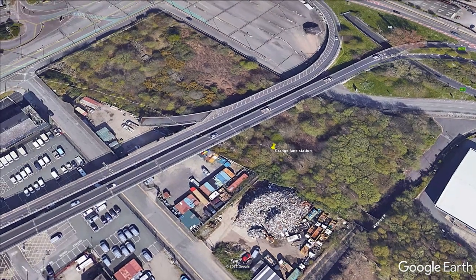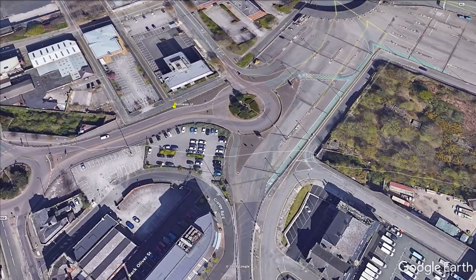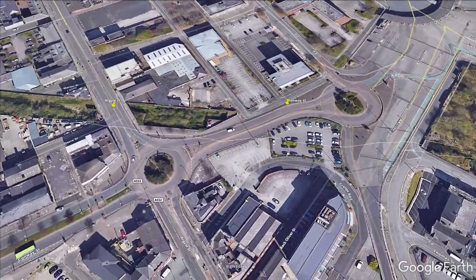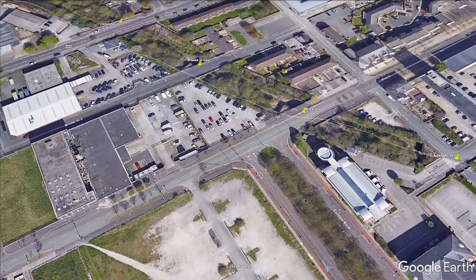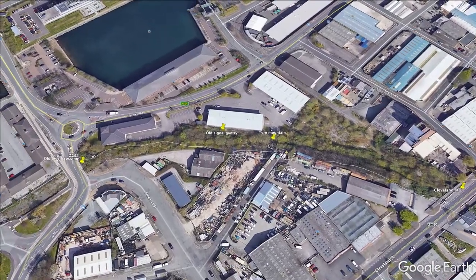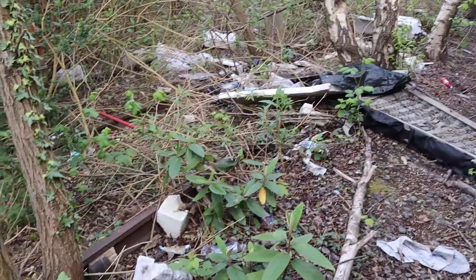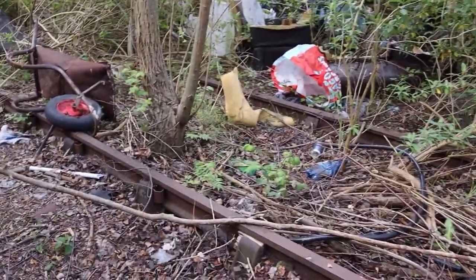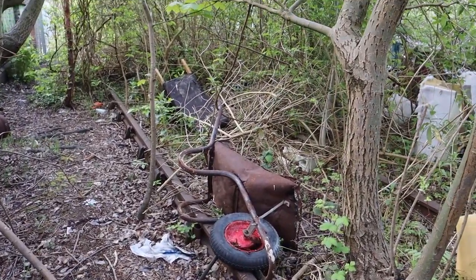Then I'm going to make my way through a tunnel which passes under Conway Street near to the entrance of the Mersey Tunnel, and then through a series of road bridges which will eventually bring me out to an old signal gantry and a level crossing at the bottom of Tower Road. Let's go and take a look. As you can see, some of the railway lines are still down, but they're very overgrown at the moment.